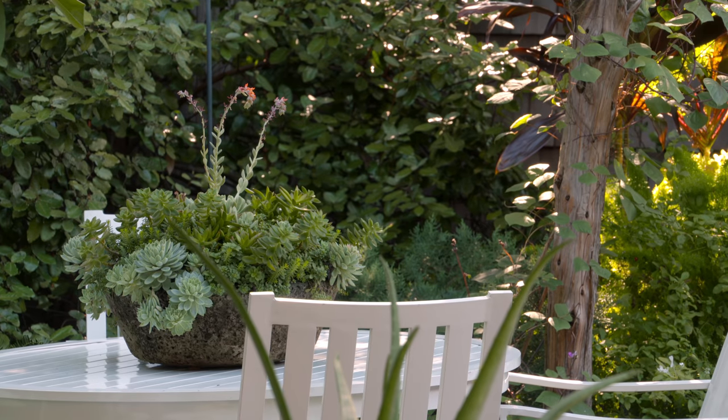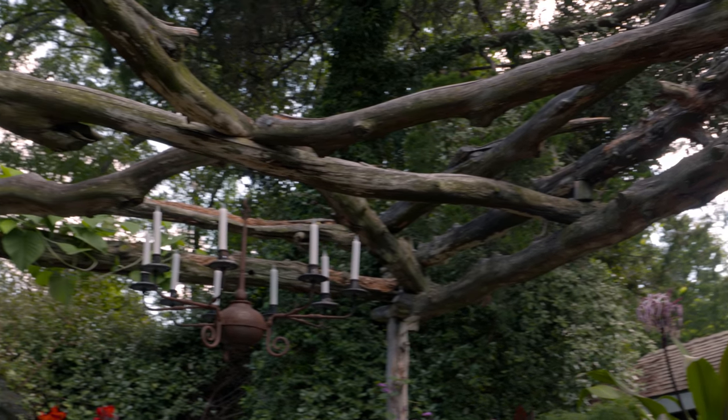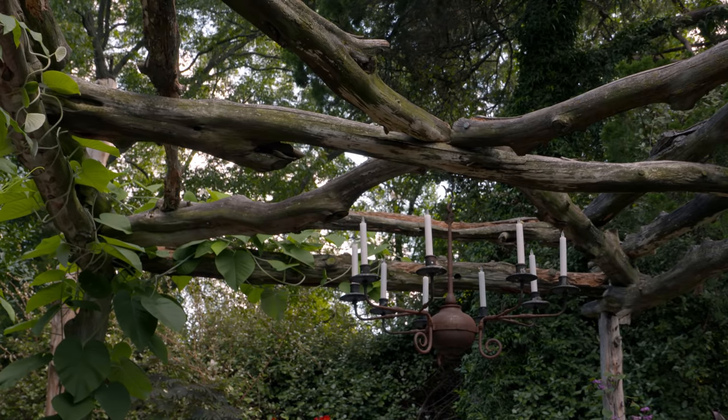Yeah, exactly. So we're under a beautiful arbor structure, and I know it's been here for a little while, but I love the chandelier and the fact that you're using it to grow the woolly morning glory on.